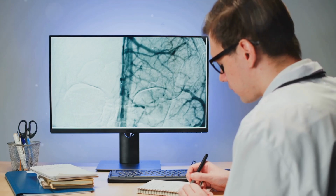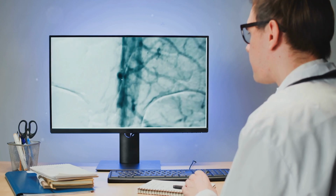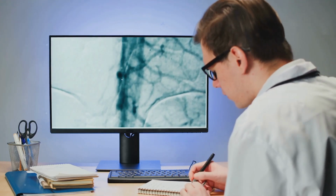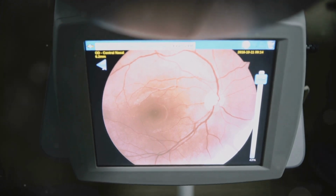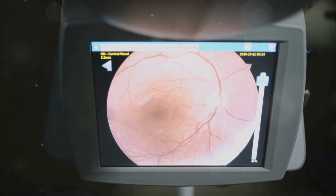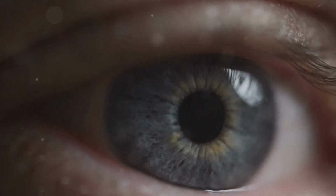These vessels are so small and intricate that they're like the delicate branches of a tree, reaching every corner of your eye to nourish and support its delicate structures. Without a healthy blood supply, our eyes wouldn't be able to function properly. We need good blood flow to see clearly, perceive colors, and even blink.